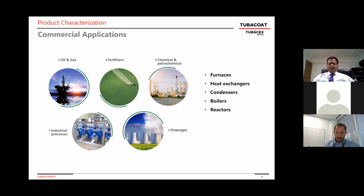Commercial applications, as you can see: oil and gas is our focus, chemicals and petrochemicals, industrial processes, power gen units, nuclear plants, and the fertilizers. And we focus on the tubular solutions within the furnaces, heat exchangers, condensers, boilers, and reactors. And I will take you through many examples as we move along in the presentation. Next slide.